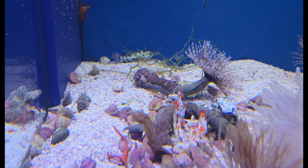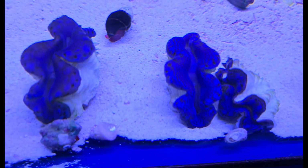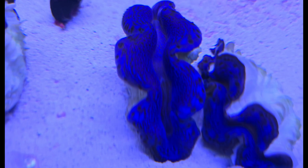A bunch of nice feather dusters, another scarlet blood shrimp there. See them in the back. Beautiful spotted mandarin goby. Of course, we've got a few of those absolutely gorgeous Maxima clams left over, especially that one in the middle. Very, very pretty. Absolutely love it.